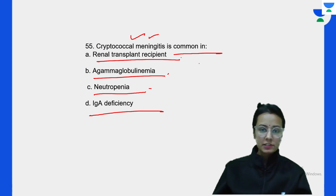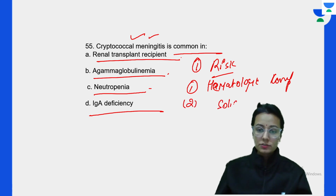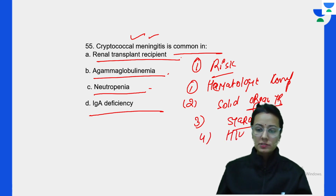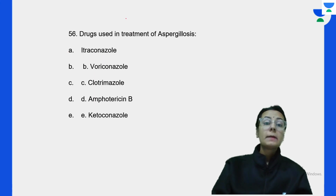Yes, cryptococcal meningitis is common. Now there are certain individuals who are at risk. That is the patient with the hematological complications. Then next are the recipients of solid organ transplantation, which requires immunosuppressive therapies, the patients who are on steroids or glucocorticoid therapies, and the patients with HIV infections. So renal transplant recipients form one of the common groups for cryptococcal meningitis.